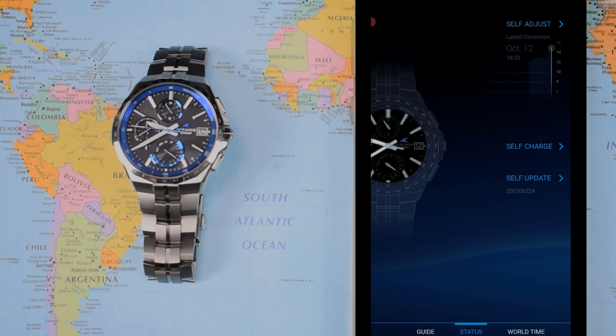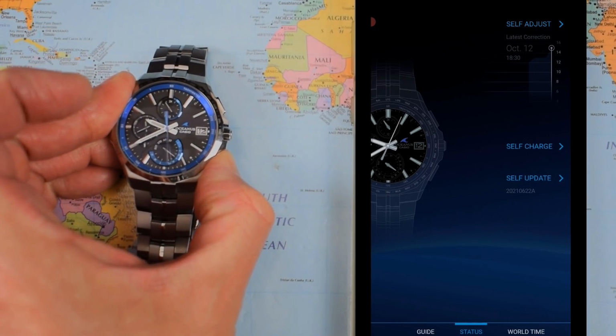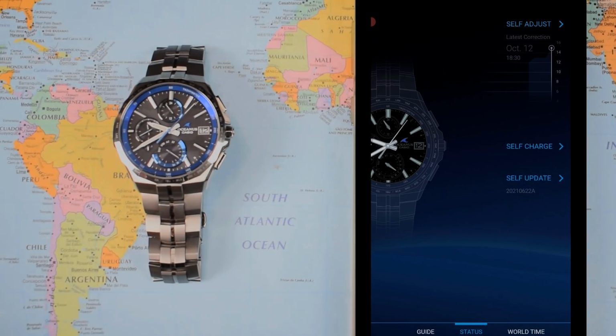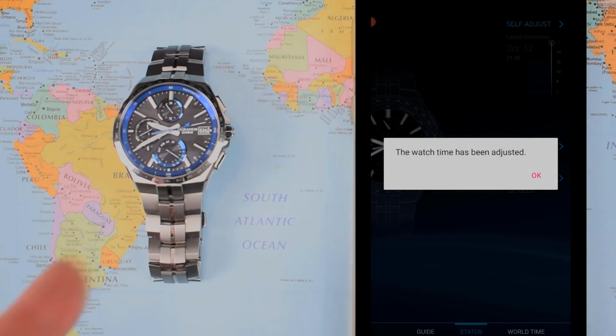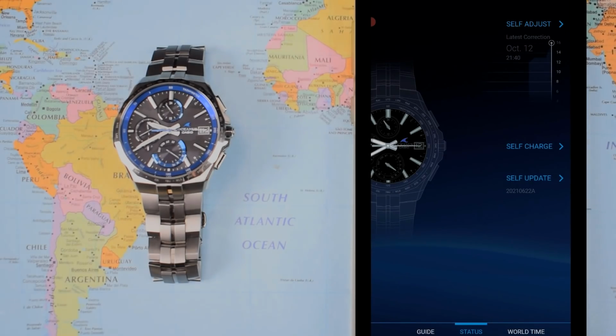Now this perhaps means more to me in Australia because I don't have access to the atomic clock than it will do to people in the USA, China, Japan, or parts of Europe that do have access to the atomic clock. All you need to do to connect your phone with the watch is to press the B button for a couple of seconds. I'll let that go and hopefully it should connect. There we are. It changes on the app and it says connect. And there we are. The watch time has been adjusted. Perhaps you noticed they were slightly out of sync, but now they are perfectly in sync, or at least they will be when it starts ticking.